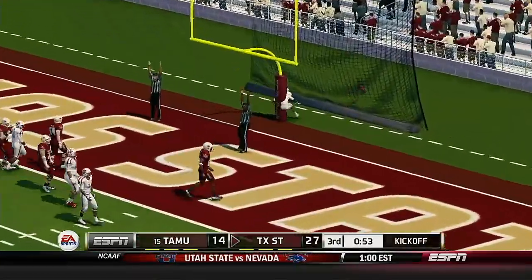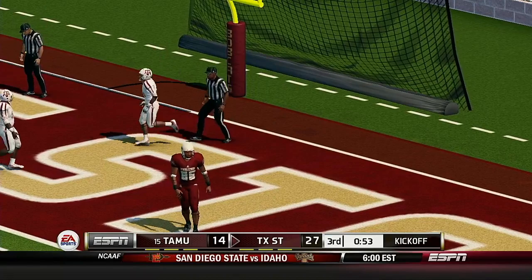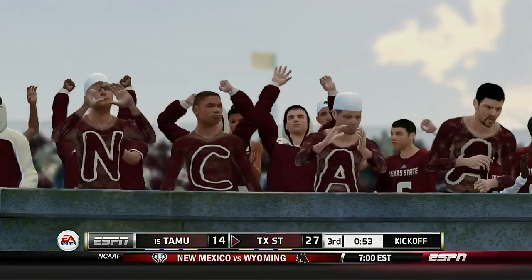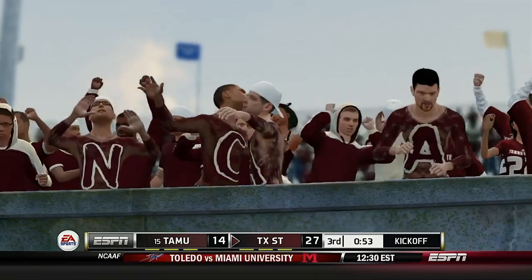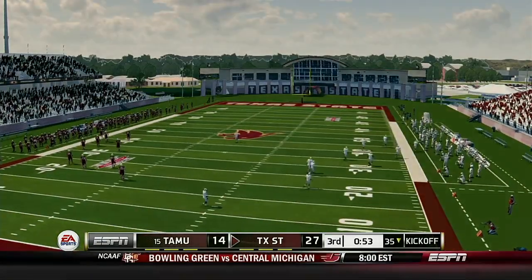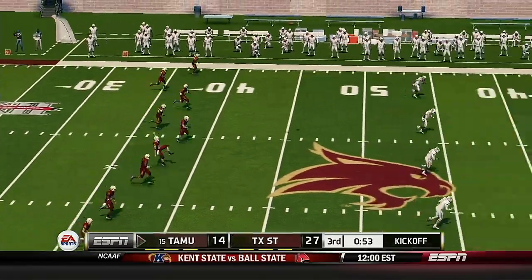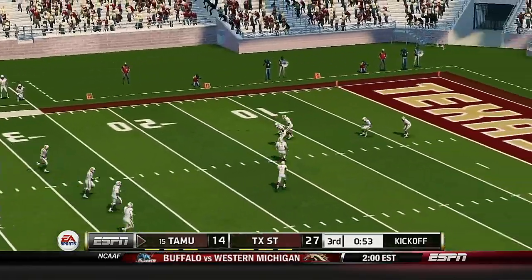And he adds the extra point. So a 10-play, 58-yard drive. And they add 7 points to the scoreboard. Brad, I thought that was a textbook drive. I thought they did a really good job of showing balance, mixing the play calling with the run and the pass. Just an overall well-executed touchdown drive. The score now, 27-14.